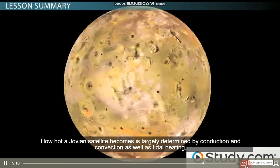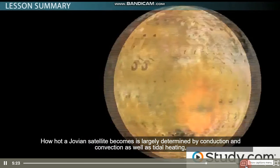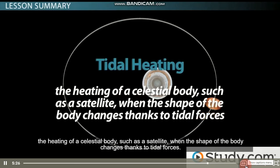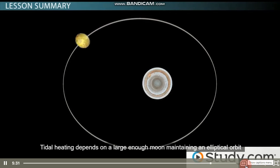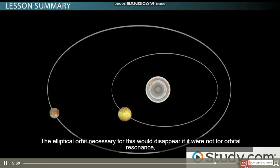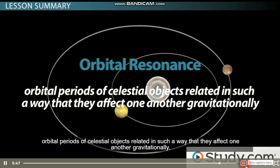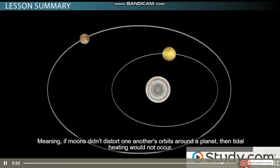How hot a Jovian satellite becomes is largely determined by conduction and convection, as well as tidal heating, the heating of a celestial body, such as a satellite, when the shape of the body changes thanks to tidal forces. Tidal heating depends on a large enough moon maintaining an elliptical orbit close enough to a massive enough planet. The elliptical orbit necessary for this would disappear if it were not for orbital resonance, orbital periods of celestial objects related in such a way that they affect one another gravitationally, meaning if moons didn't distort one another's orbits around a planet, then tidal heating would not occur.